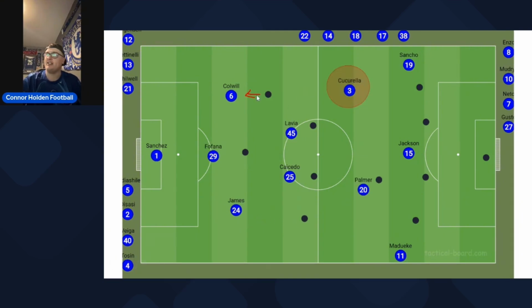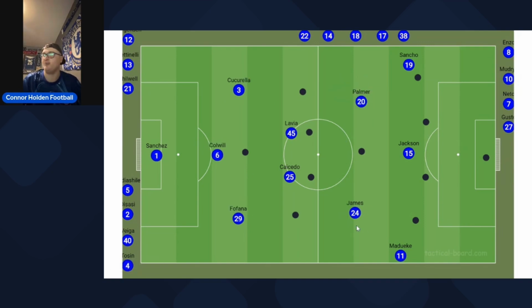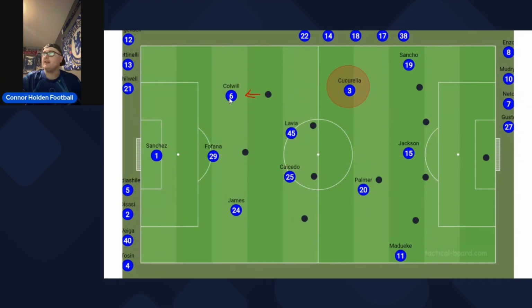it would work in this sense too. Like I say, with Cucurella on this side, James in this right centre-back position, it would mean no Gusto, but this could be James or Gusto instead. So it gives a bit of variety. But again, the main aim is this is going to be the spare man, because Palmer is not going to be left alone. Guimaraes is going to have to commit to one side or the other, and he's going to choose Palmer's side nine times out of ten in this progression.